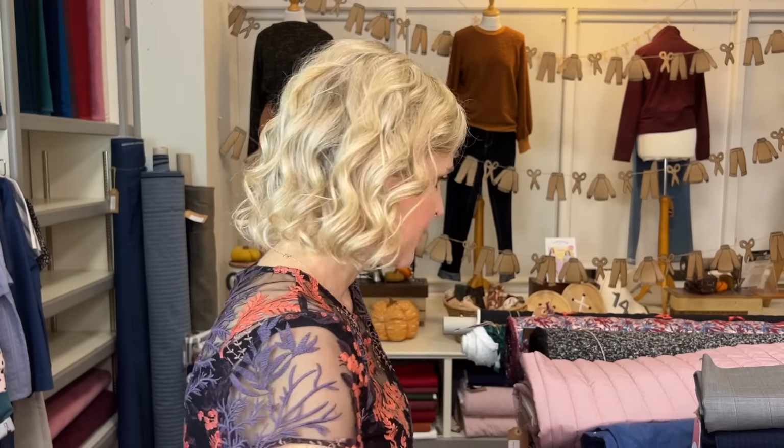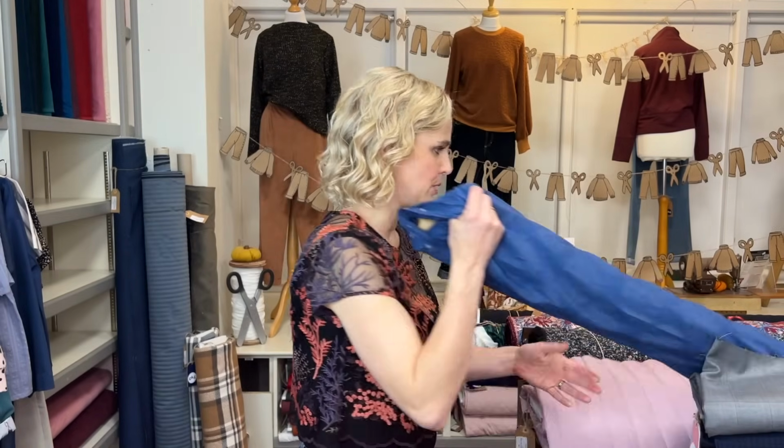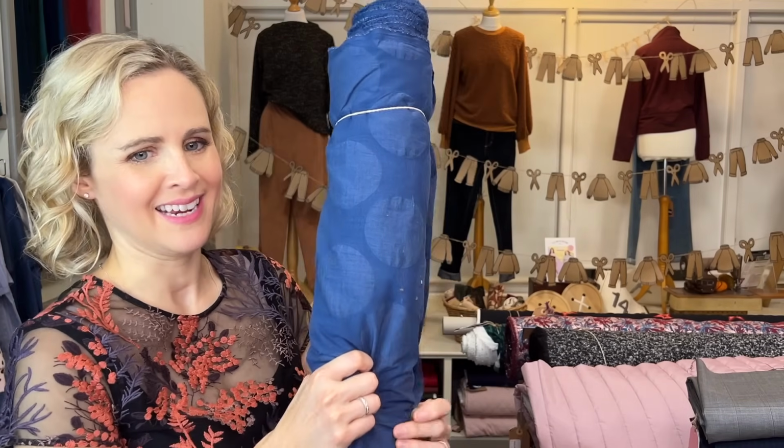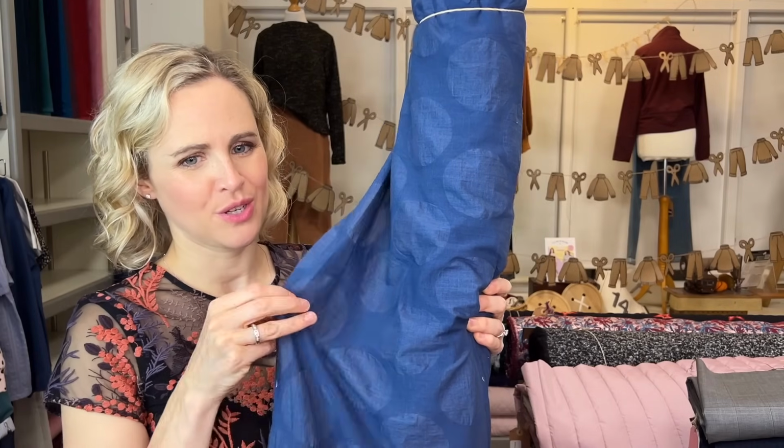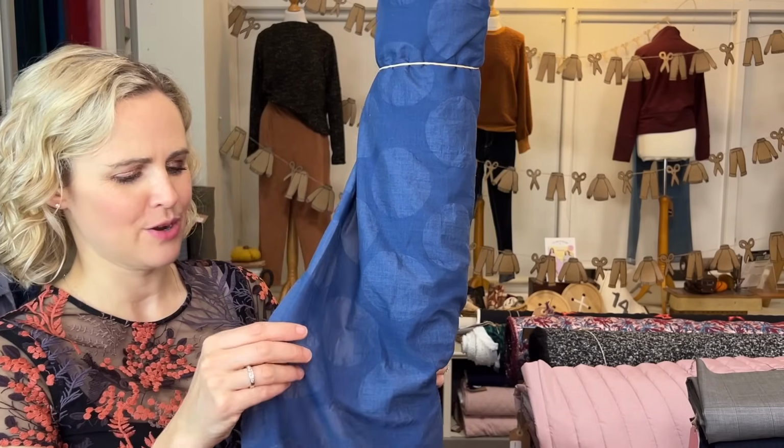Okay, the next one was pattern recommendations for the kokka big spot blue fabric, please. So that is this one here. Oh, my face is going to do that weird light thing again. So it's got these big spots that are woven into it. Can you see how it's kind of translucent a little bit as well?